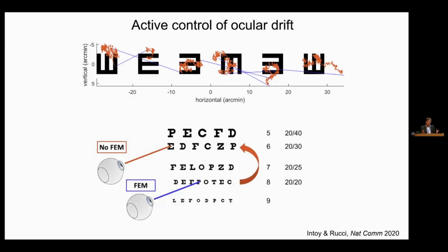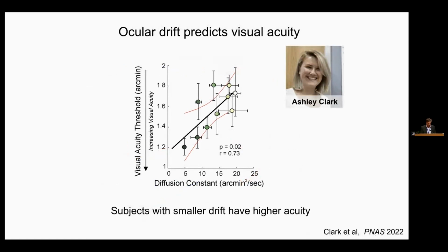Now, it seems that different individuals have different capabilities in terms of controlling their drift. And here is an example. These are all emmetropes. These are all subjects that are capable of reading perfectly without correction a 20/20 line. But there is individual variability, so they vary in their own actual acuity threshold. And they also vary in their eye movements. And the two things are strongly correlated. Those that move less, that have smaller jitter, they all have jitter. If you stabilize the image, they won't perform. Those that have smaller jitter are the ones with the highest acuity, and vice versa.